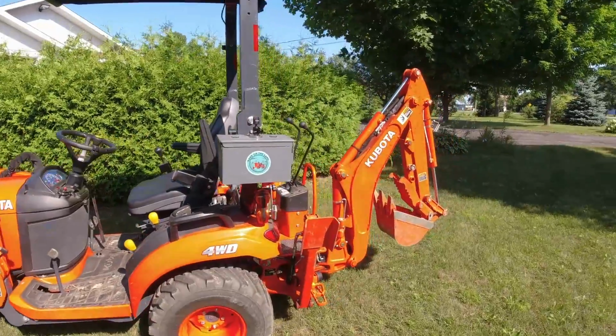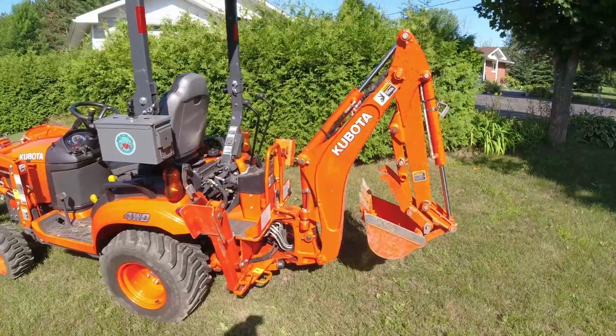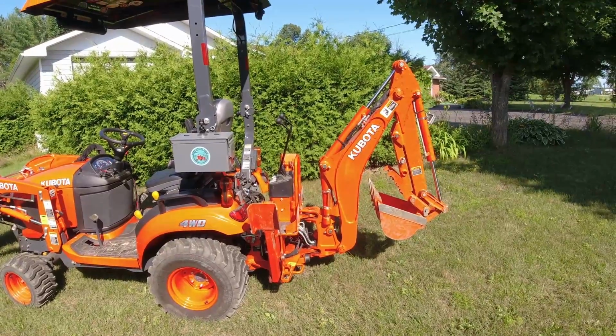The second one is the backhoe. I know Lucas from Peaks Peak Hobby Homestead has also said that the backhoe was one of his favorites. And the reason I'm going to tell you that is it may not be the fastest, but it is the one that I have on the property.